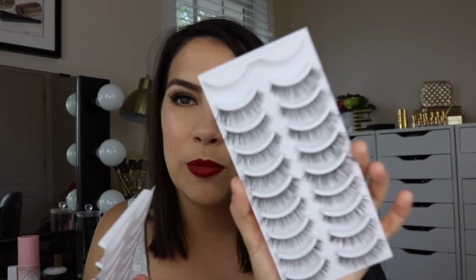I can already tell I like this lash that I'm wearing today better than this one that I wore the other day, just because, I don't know, I feel like this band is even maybe a little more flexible, not too flexible. I trimmed the lashes down just a little bit from the outsides, and they seem to just be a good fit for the eye.